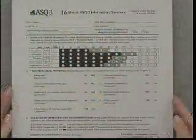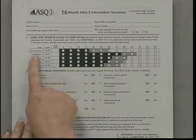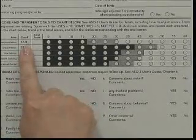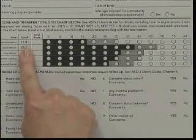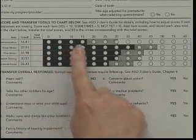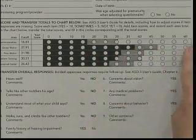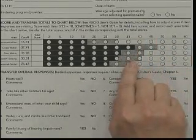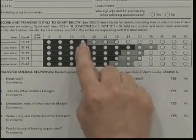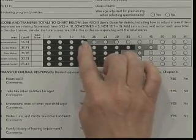Okay, this is the summary page for your ASQ screener, and you'll notice here under communication, gross motor, fine motor, problem solving, and personal, you have cutoff scores listed. So communication for this 16-month questionnaire is 16.81. So you have this black shaded area, then you have a gray area, and then you have a light area. If the cutoff score is 16.81, then that score would land in the dark area, which, well, it would almost land in the dark area. If anything under 16.81, then it would.